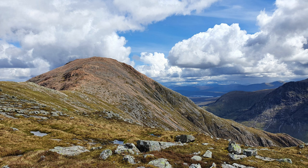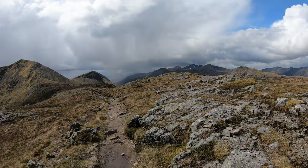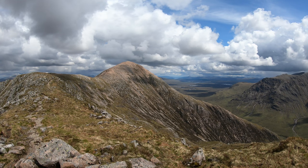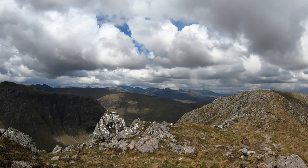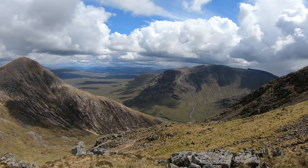Looking back on Stob Dearg, it's in the sun. Sun all around, isn't it? Well, we can see some rain mist in the distance. Let's hope it stays in the distance. Just looking back where I came. Can't stop looking back, to be honest. Still in cloud. Taking footage and taking the views in. Brilliant. I've got this mountain pretty much to myself as well.